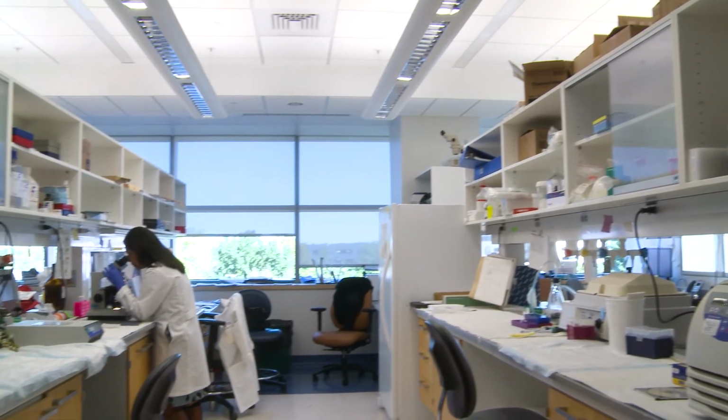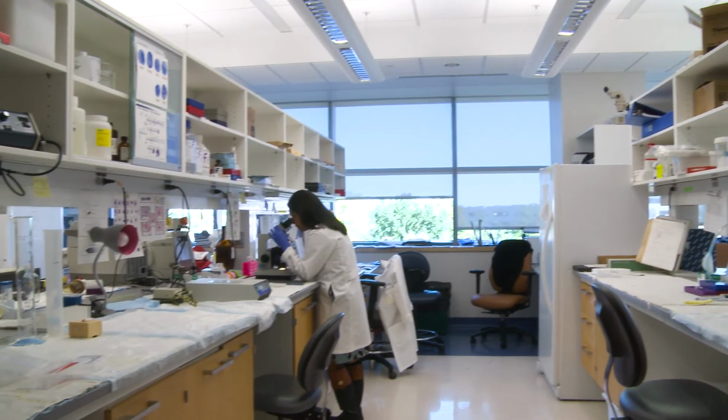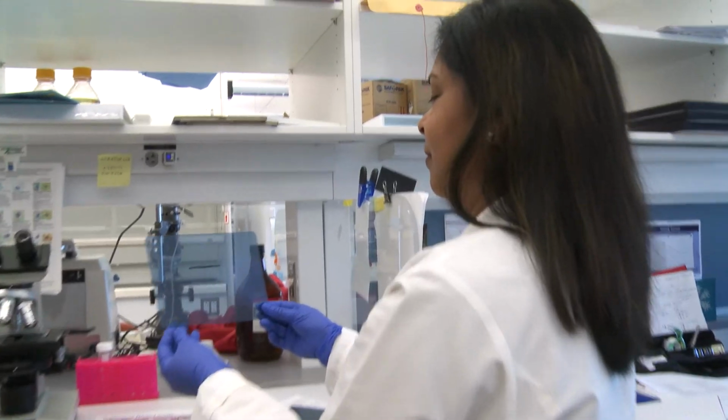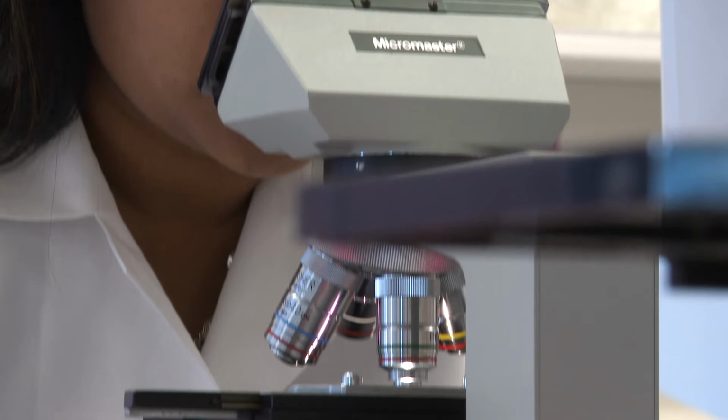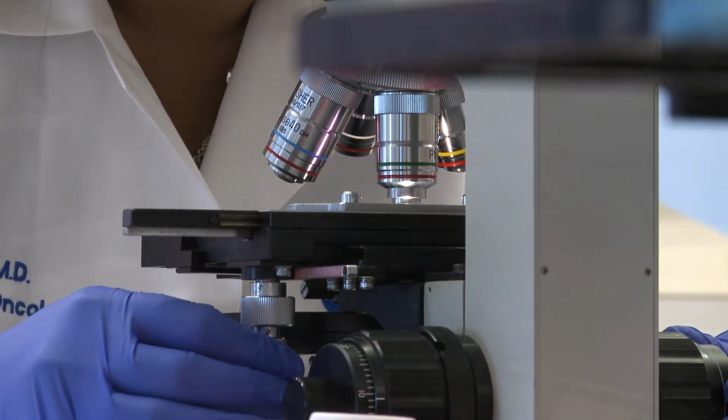And Penn State Children's Hospital is making a difference in the lives of children everywhere by doing all kinds of research, including childhood cancer research, to find improved treatments and cures.